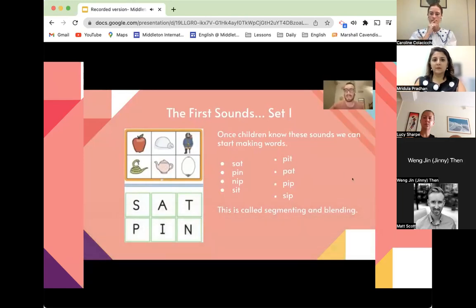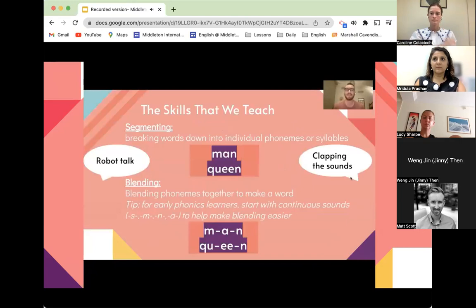So blending and segmenting are two of the most important skills that we teach when it comes to phonics. These are the key skills that we need when we are reading. And how do we teach them? Well, it might include a variety of different ways. For segmenting, which would involve breaking up the different phonemes in the word.